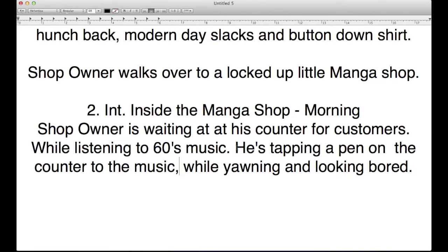So you give him an action while he's at his counter and waiting for customers. How do you know he's waiting for customers? He could just be in there killing his time, or just sitting around because he's a delinquent. I don't know. So if we give him something to do and it shows that he's bored without actually him saying I'm so bored and using that as dialogue, we give him an action. And if he's tapping a pen on the counter to the music, you know, he's probably waiting, and then he's also yawning.